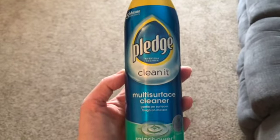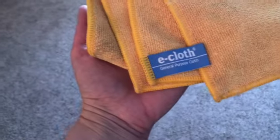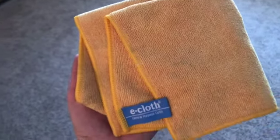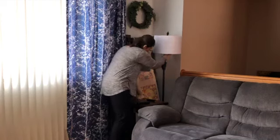I would love to hear if you are a fan of this cleaning spray. It's Pledge Multi-Surface, and then I also use this e-cloth. It's just a microfiber cloth that I got on Amazon, and I use this combo to dust my home.